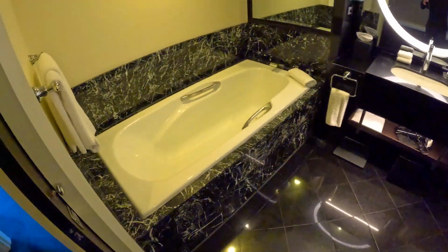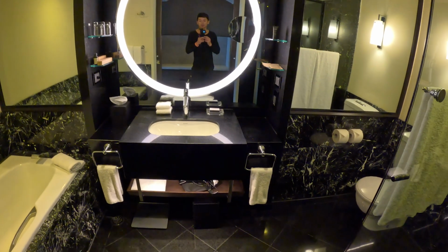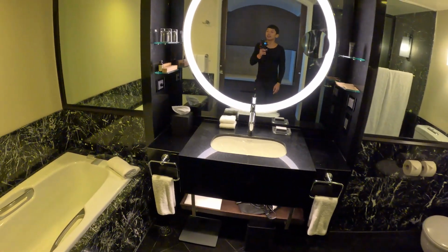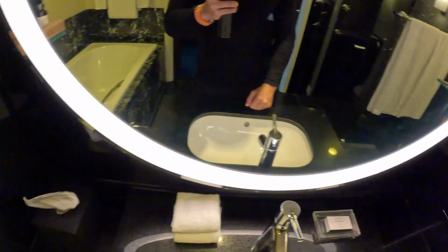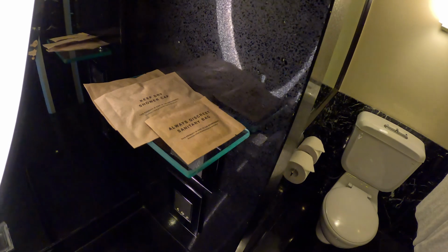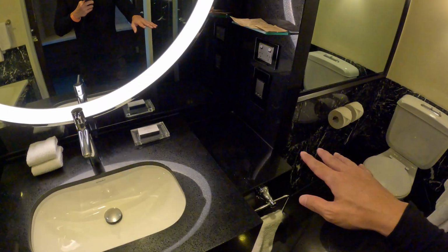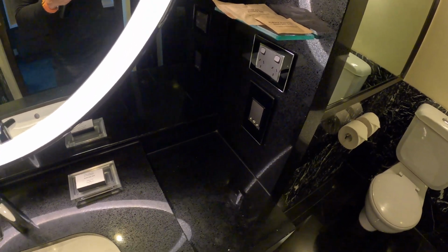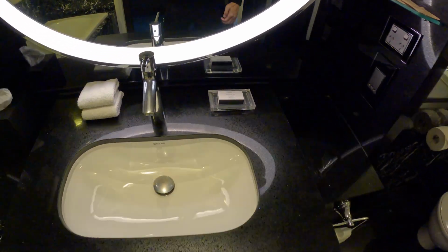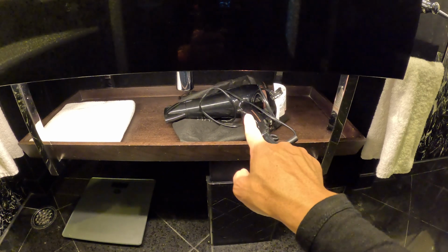Very basic. So bathtub right over here, no TV. Then the basin is only for 1 person. Usually a suite room will have 2 basins, but this one only has 1. You have the mouthwash, the shaving kit, the toothbrush, lotion, sanitary bag, and shower cap, and vanity kit. Then the power plug here for the hair dryer and the shaver. Then here is a soap bar. The shampoo. The hair dryer is here.